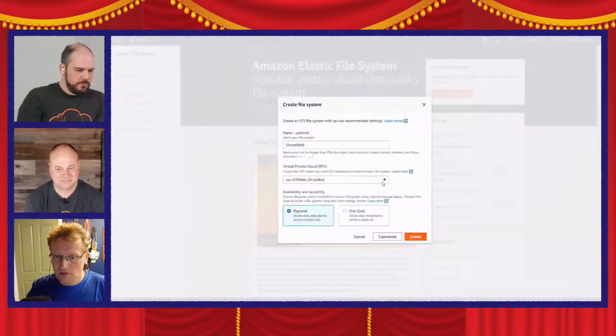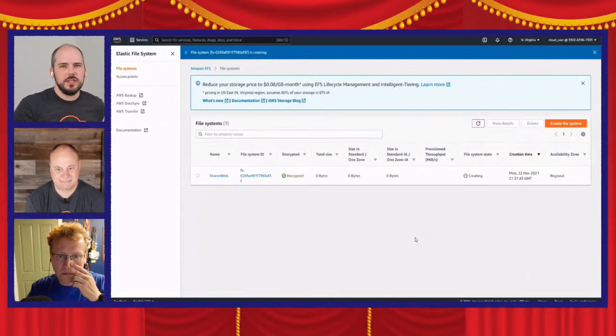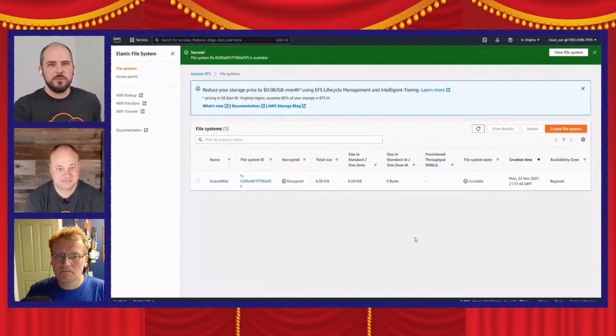Okay, I'm going to create that. Good to double check there. That's definitely an important tip. Just double check the requirements before you move forward. Yeah, just make sure you get all the names right and whatnot.